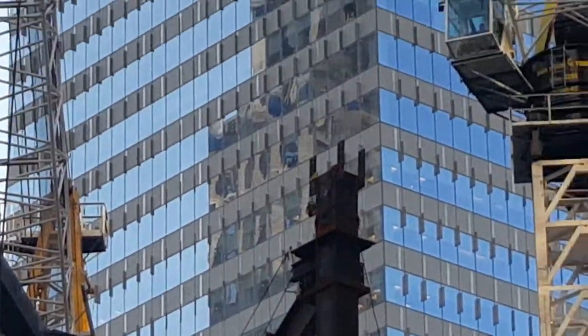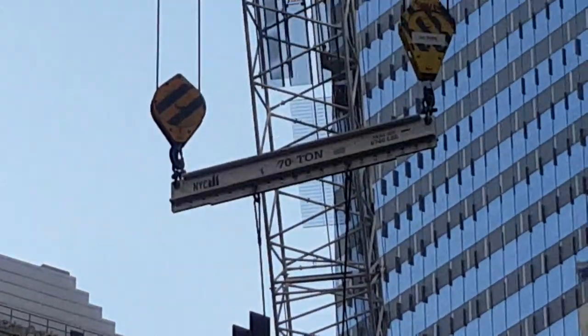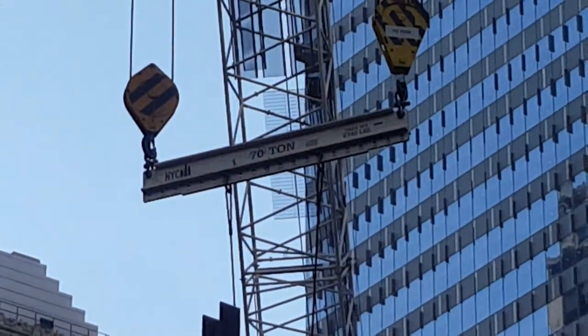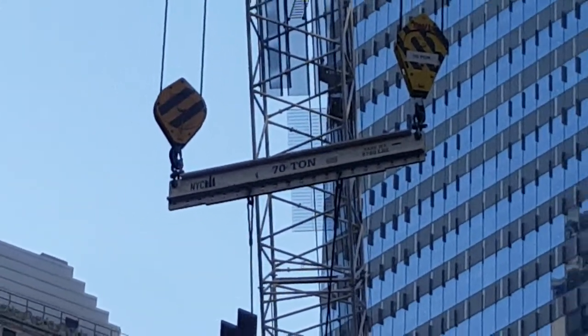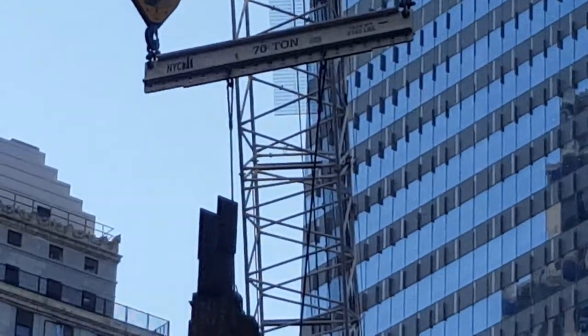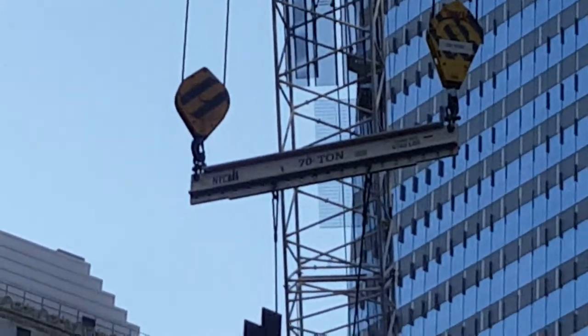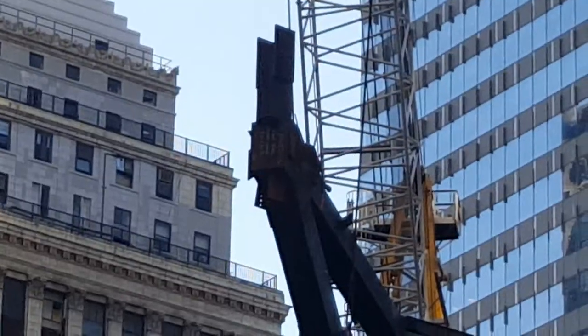So that's one tower crane operator over there. And then we have the other one there. But they are hooked up to that 70-ton capacity tandem hoist there. Yeah, they're hooked up in tandem to support that all the way out to the end there.